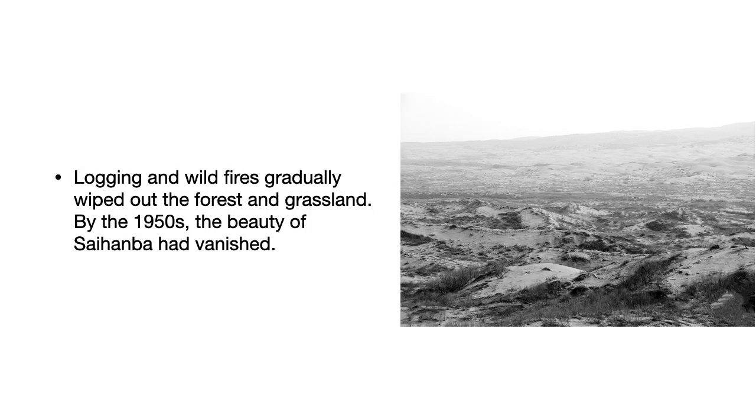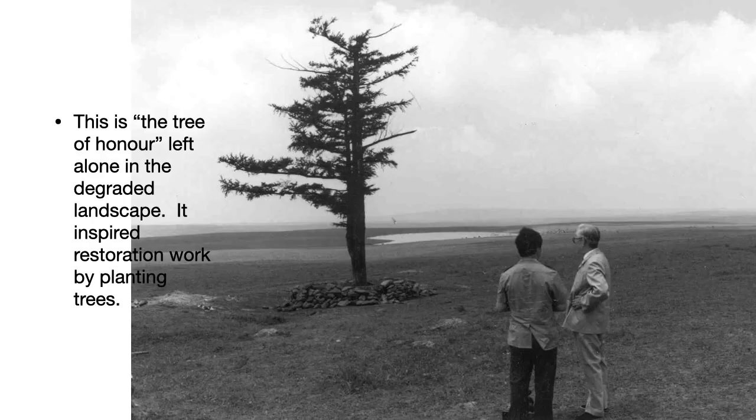Okay, let's see how barren this is. The logging, the wildfires, etc., eventually wiped out the forest and the grassland. So by 1951, it is barren. But there's a survivor, this tree. This tree is now called the Tree of Honor because it was left alone there and still living in 1962. So the scientists thought, since this tree can live here, its children, the seeds from this tree, should be able to live in this piece of land. So many of the trees thereafter originate from this tree.